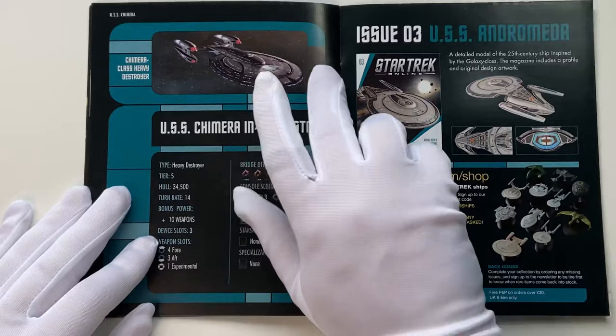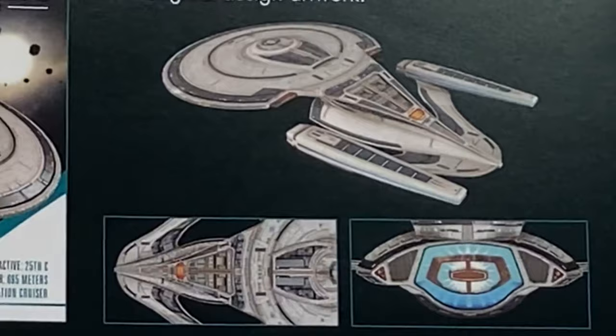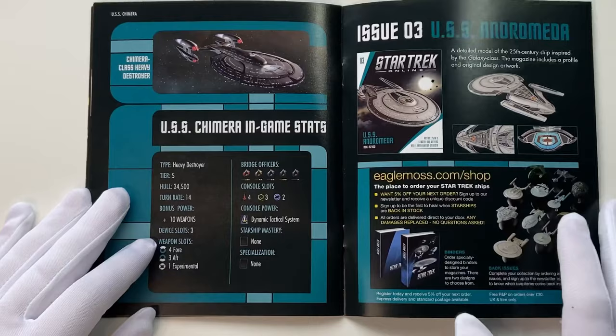Stay tuned for the next review coming as well, which will be issue number 3, the USS Andromeda. This will be more of an exploration cruiser. Again, you have your vibes off the Galaxy class. Really looking forward to getting my hands on that one. So let's close out on the back graphic, shall we?